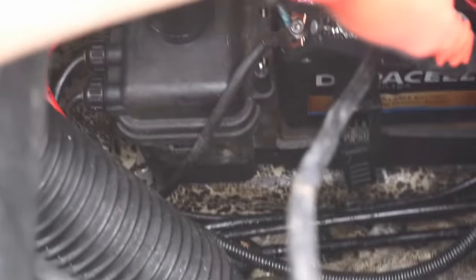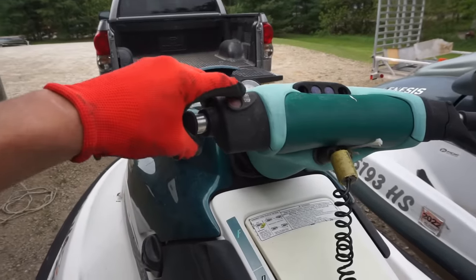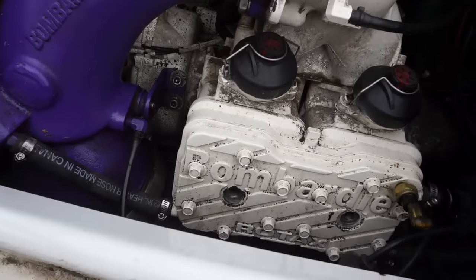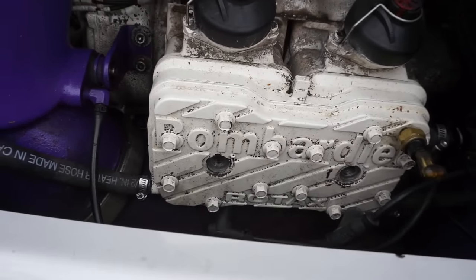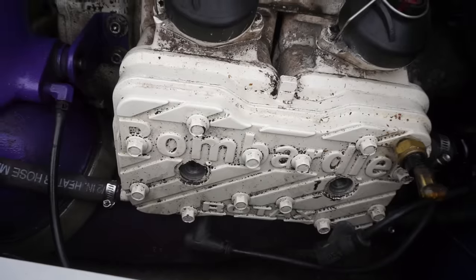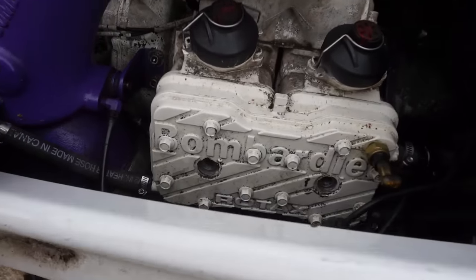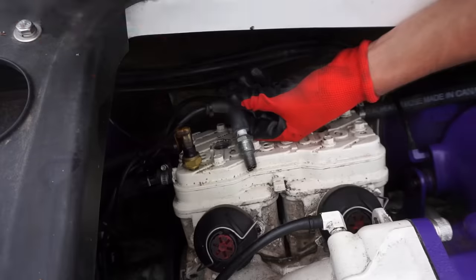Hooked up. Alright, is there an on switch? Alright, key must not have been in fully. Now it's working here. Alright, so that turns over nice and good. Let's get the spark plugs back in there and we'll check for spark.